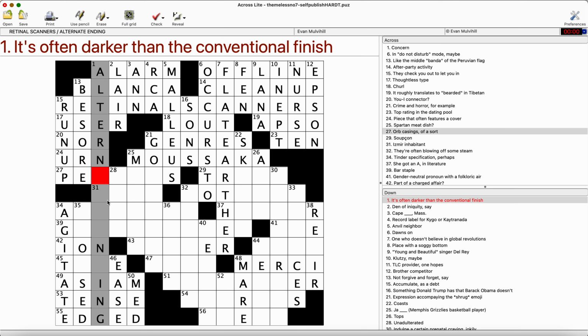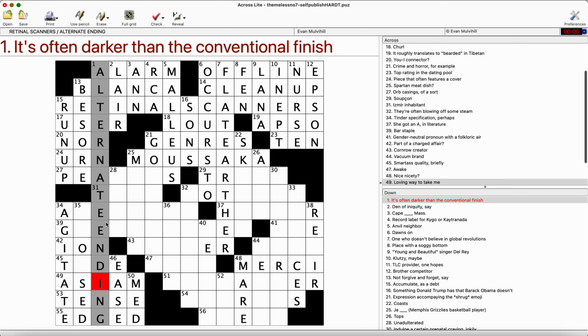And then we're looking at this one. We think it's probably going to be 2 words again. Altern. The only word I can think that starts altern would be alternate. And then if we have to create a word out of this, we would put ending. So it's darker than the conventional finish. It could make you think about like a furniture piece and something technical with that, but it's actually about a movie. And alternate endings, sometimes they write one where like a major character dies. So that's why I liked this clue.